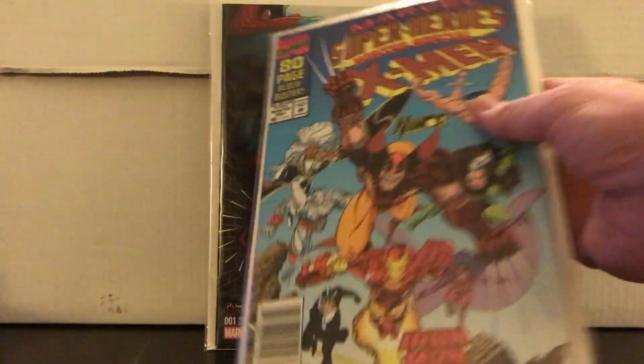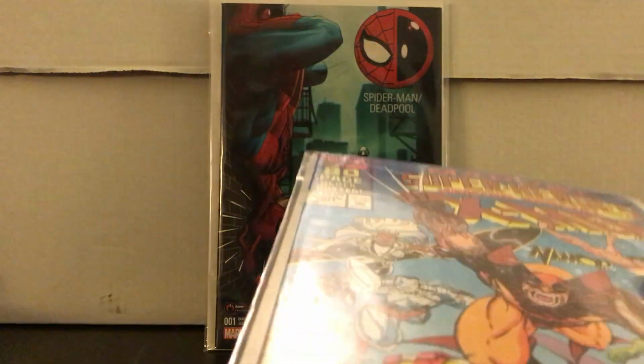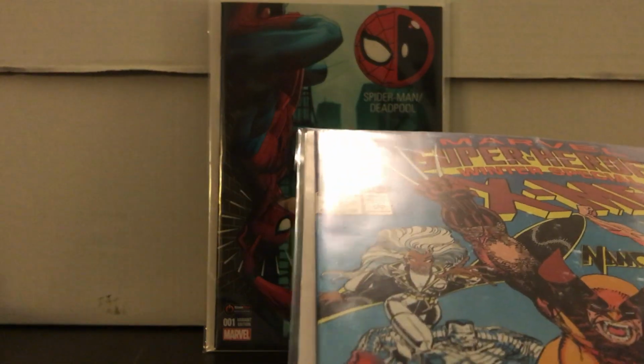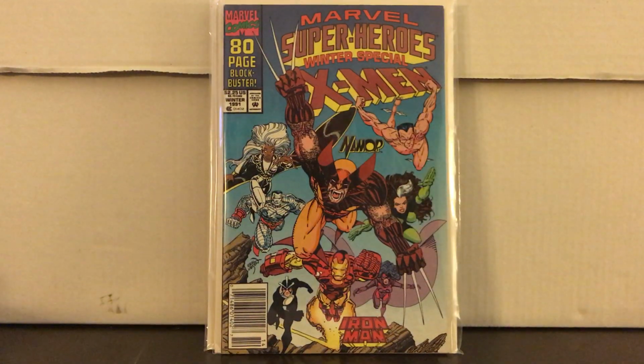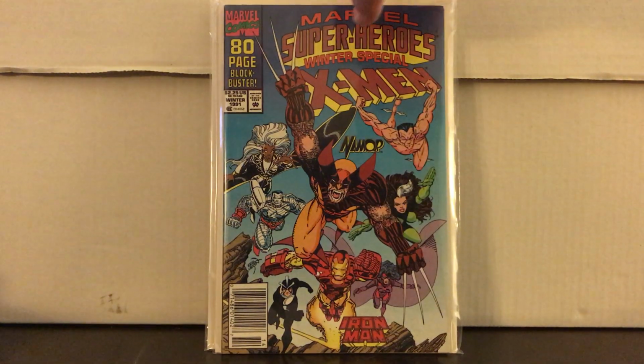It does have a little bit of waviness at the top. There you can see it a little bit. So I might actually get that pressed out, because otherwise it's a really sharp looking book. So that is actually all I got from that convention. Like I said, it wasn't great. Whatever. It was like $2 to get in.